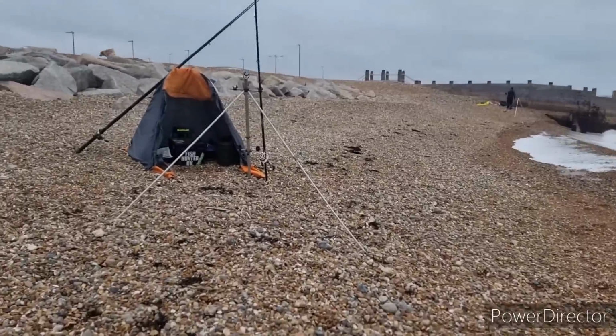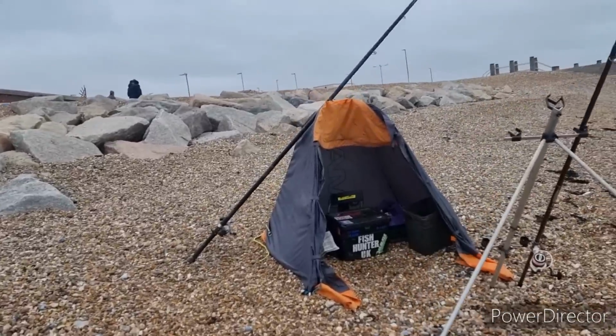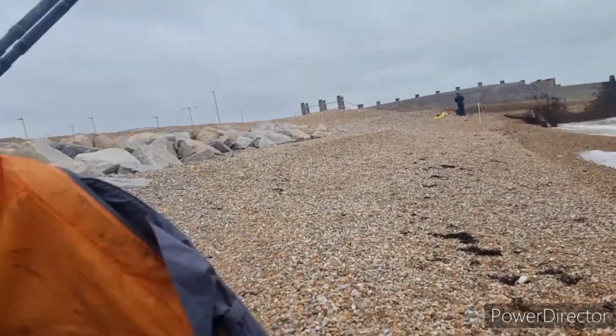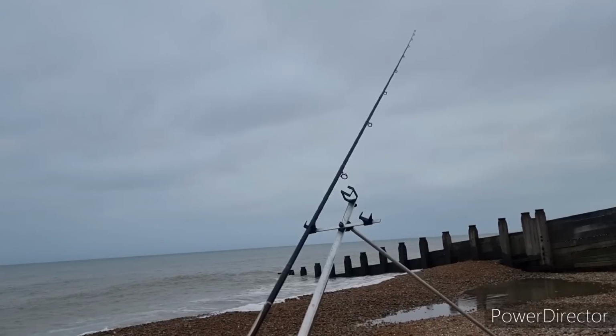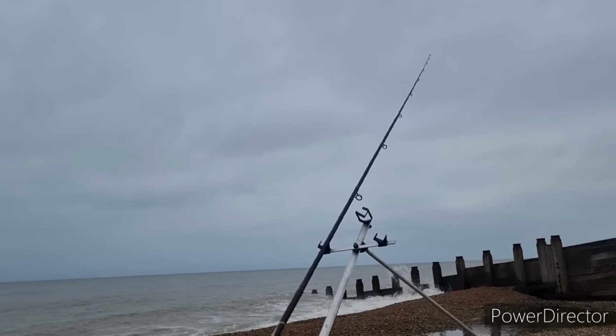That's all I need. There's only so many double shots of whiting one can catch. Put double peeler crab on and didn't get a bite. So, guess what I've done? Put it on again. Because I'm thinking that if the whiting ain't fancying it, there's got to be something else out there that does. And it'd just be nice to show you guys a different species.